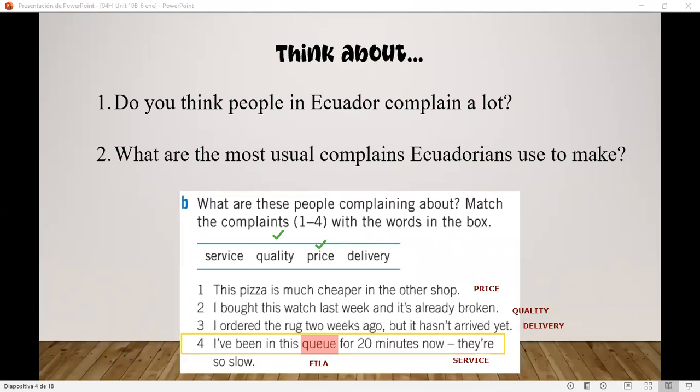So, here are some other aspects of complaints that people usually make. Sí, aquí tenemos otros ejemplos de algunas quejas que la gente suele tener, ¿no? O suele dar. En este caso, como podemos ver, es el precio, la calidad, la entrega o el servicio. Okay. So, we're going to read, guys, a little bit. Let me show you the book. We're going to read a short article about people complaining in other countries. So, you can also tell me some information about this text, okay? It's not so difficult. It's a short reading, but first let me share with you the book.